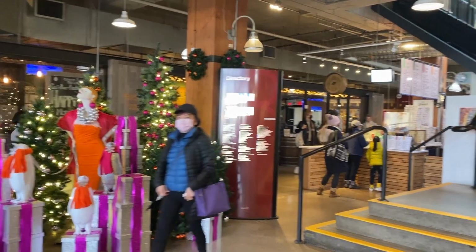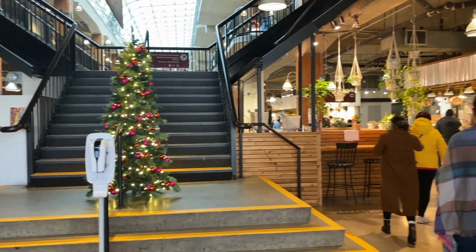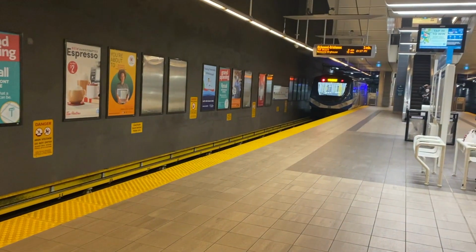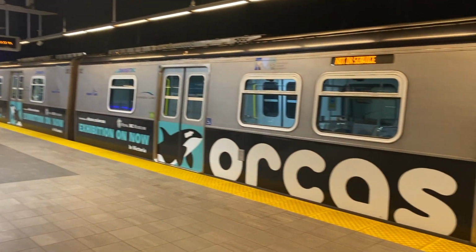When you want to leave the market and go back to Vancouver, you just go back to the terminal and you go back that way. It'll take you another 15 minutes to cross and you will be back in downtown Vancouver. And if you bought a day pass, you can continue to travel around the transit system or you can stay in Vancouver.